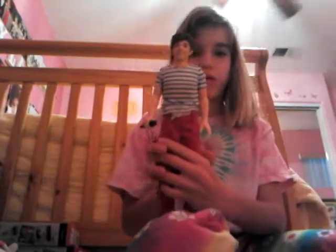And these are the dolls I have. So I have Liam from the video collection. Sorry, Liam. Niall from the spotlight collection. Zayn from the video collection, and Louis from the video collection.